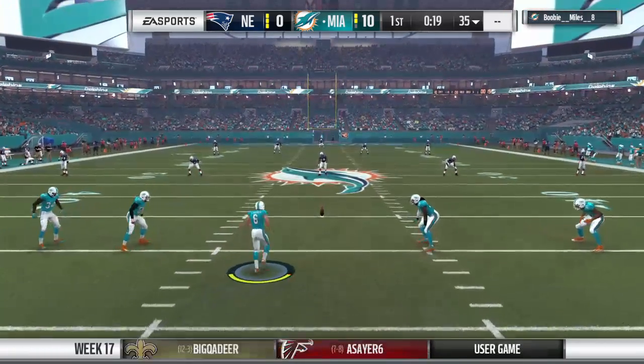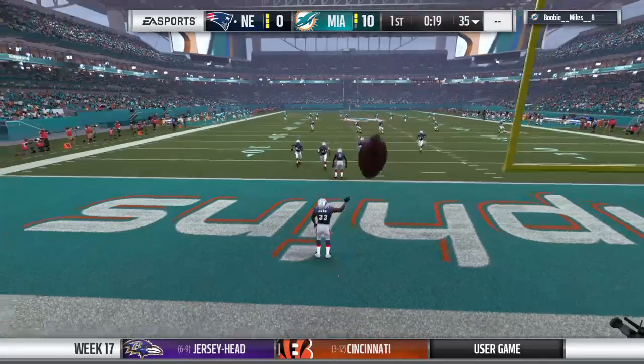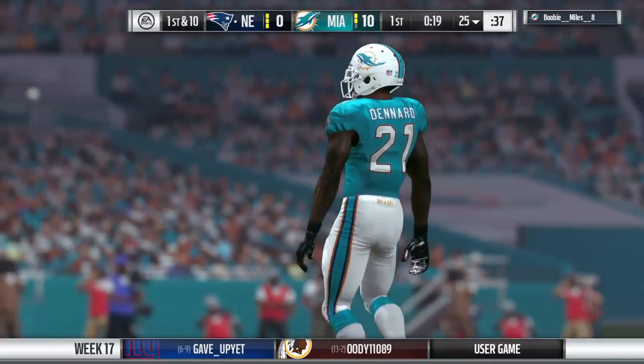Now it's Sturgis who converted on the field goal. Now he'll send this one away on the kickoff. And this will be a touchback as that sails over the end line. Now the Patriots gearing up to go.